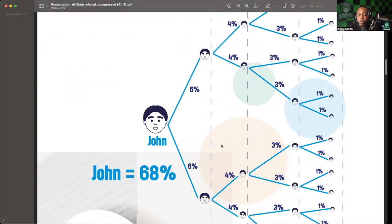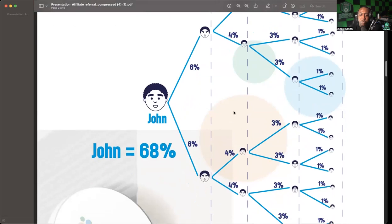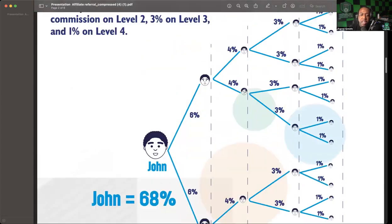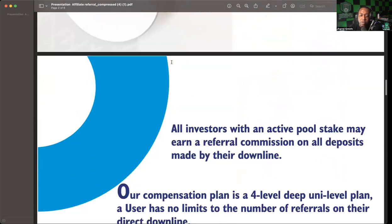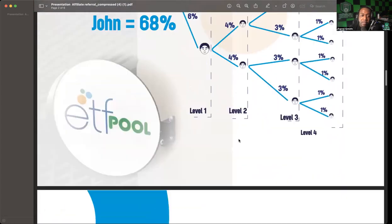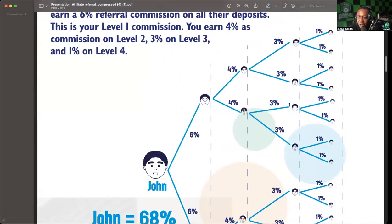And this is just a little bit of a graphic, right? It's showing John getting 2 people, those 2 people getting 2 and 2 and so on. This example is just showing down 4 levels, getting 2 people each. 68% is what they're showing that he's earned from active deposits in the platform, which is pretty awesome, especially based on the growth that this John character has produced in this graphic.